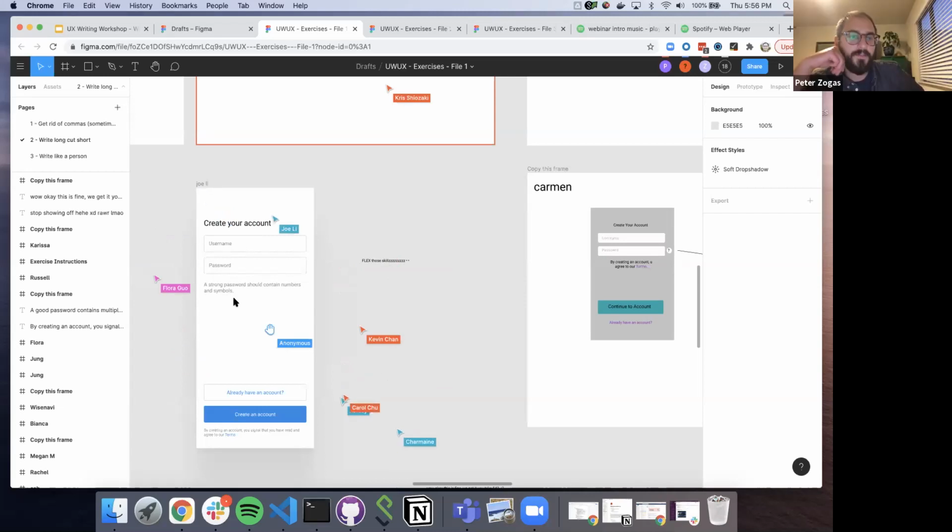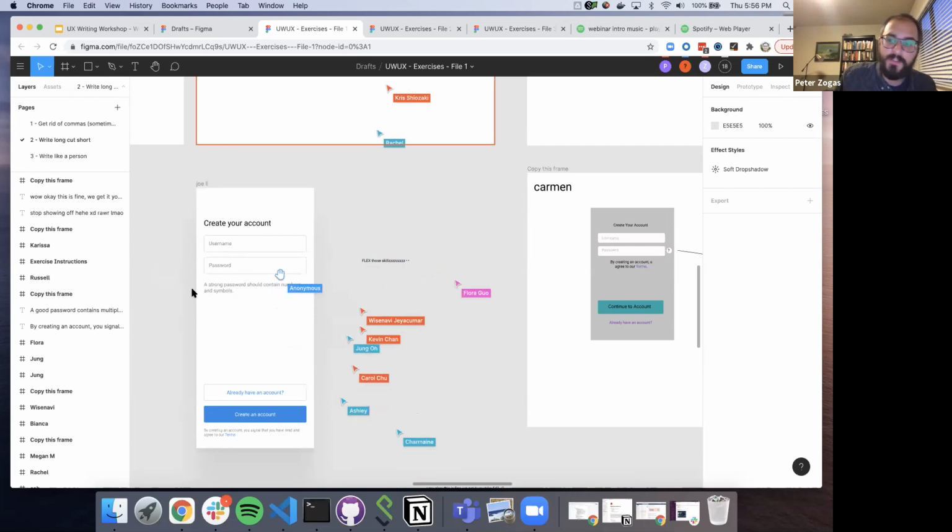Yeah, absolutely. No, I mean, this looks a lot better, much cleaner. Can you talk about what you chose to get rid of to get this much tighter password suggestion sentence?